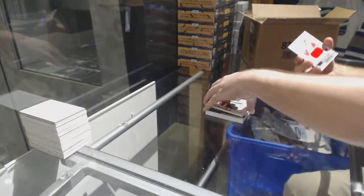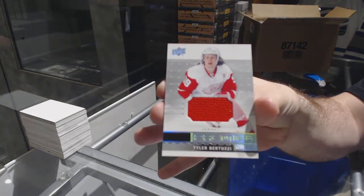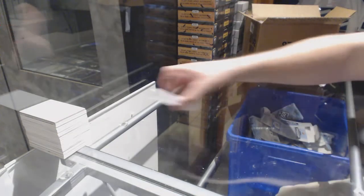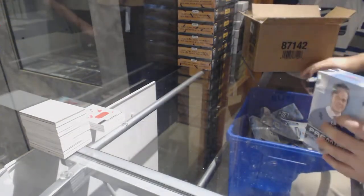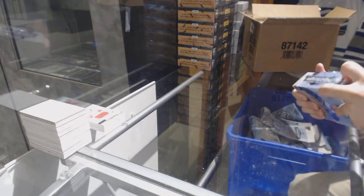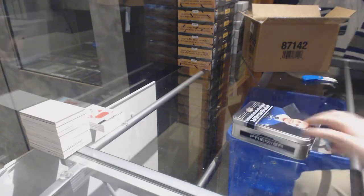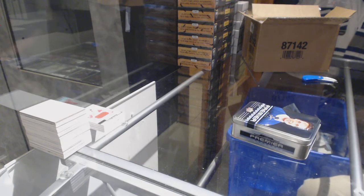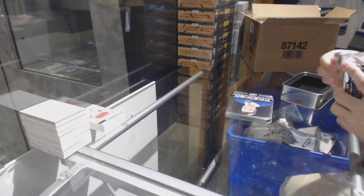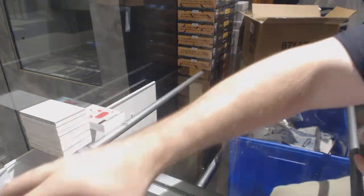Wow. And for the Red Wings, rookie jersey, Tyler Bertuzzi. Oh, that's a beautiful mega patch. Wish that was your box, yeah. It was close. It had the mega patch. Upside down pack for the win.